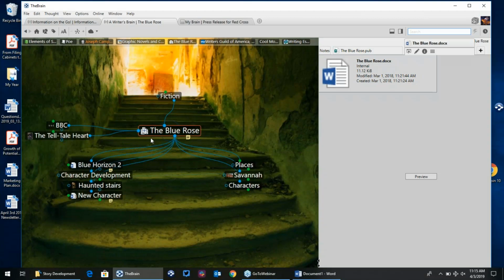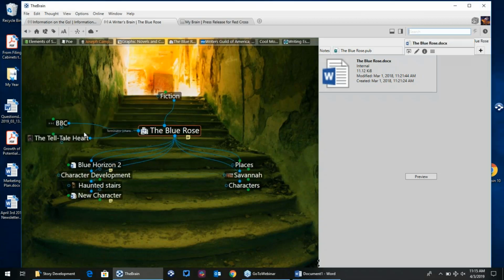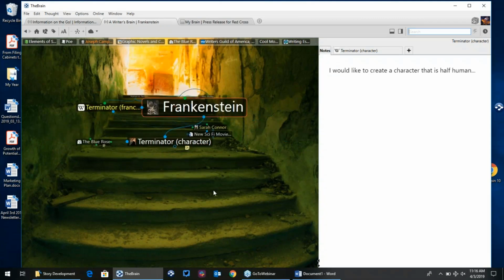If I want to get into it, it might be a tale of technology going bad, this sort of thing. So I've got links to different stories. There's a character in the Terminator I happen to have in my brain that makes sense. And of course, I have this also linked to Frankenstein, because the precursor to that particular type of movie is actually Frankenstein, which is written by Mary Shelley.